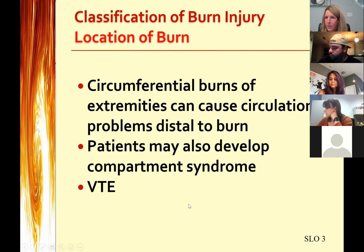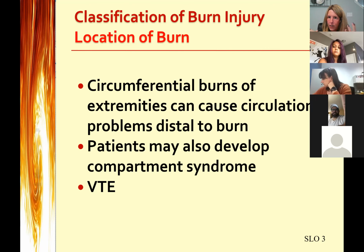Also worried about compartment syndrome. So we're gonna go with our however many Ps that we have, 12 Ps: your pain, your pressure, paralysis, paresthesia, pallor. What am I missing? For compartment syndrome, the Ps: pain, paralysis, paresthesia, pallor, pulselessness. That's five, right? Press for capillary refill, polar for temperature.